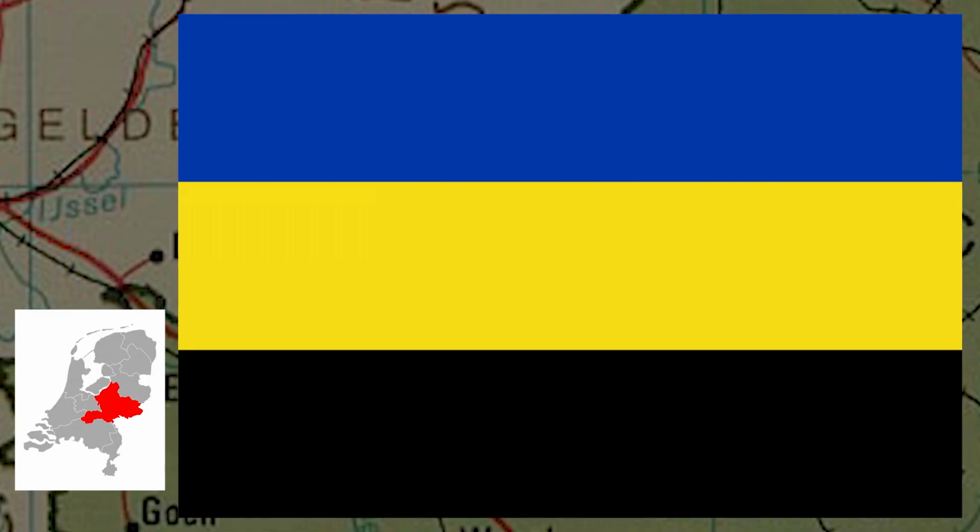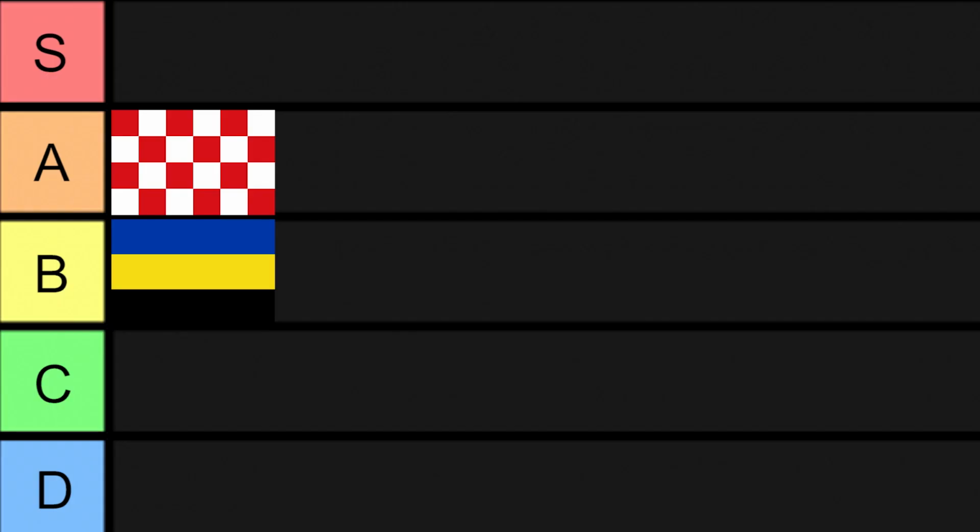Next, Gelderland. This looks like an East European flag to me for some reason. This is what I imagine Lithuania or something looks like. I'm gonna be honest, I feel like the triple stripe is kind of overrated. I don't find it very inventive. It's kind of boring to me. But I guess it's not offensively bad. I guess this is like a B tier flag. It has a black stripe. That's pretty cool. Yeah, B tier is cool, I guess.